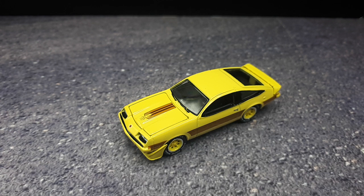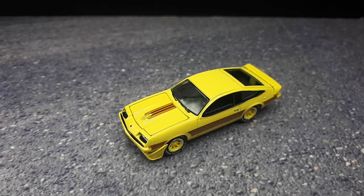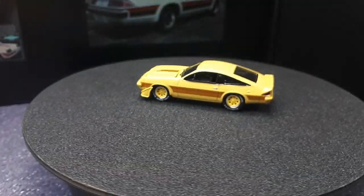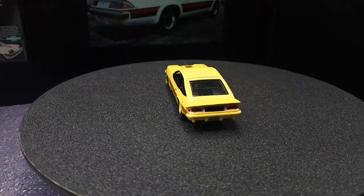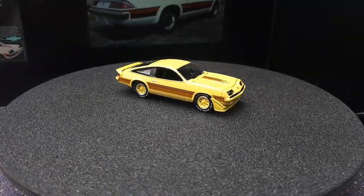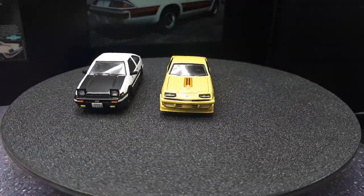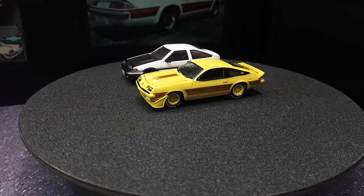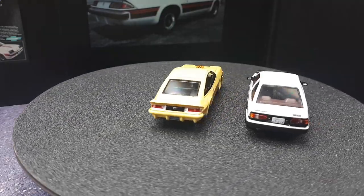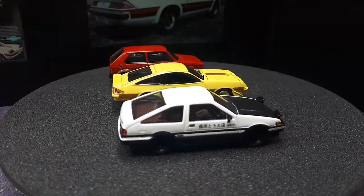Pull out a couple other cars. I don't even know what to really compare it to because I don't have a Mustang 2 or a Vega. So I'm just gonna pull out some other cars from the 80s or that time frame. Well, I have a AE86 Trueno. This one is done by Time Micro. I suppose, well, this Corolla came out later though. But you could have bought a Volkswagen Golf. This is done by Kyosho.